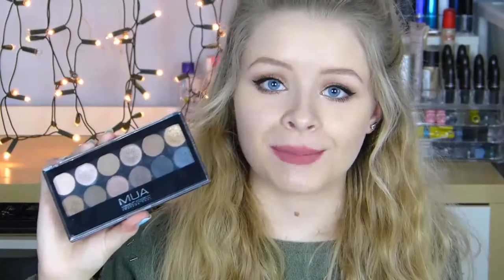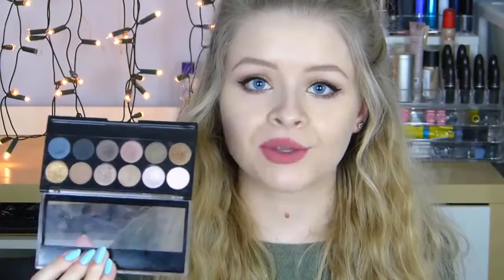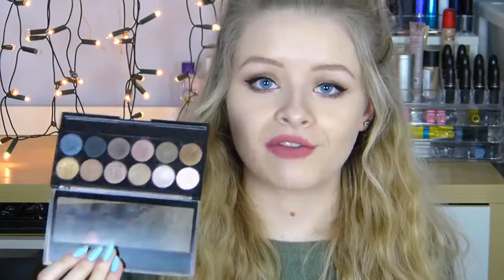So onto eyeshadow. I thought I would include one eyeshadow palette because there's so many to choose from, and I just think this MUA palette in Undressed is probably the best one to get if you're just starting out with makeup, because it has a really nice selection of colours. It's basically all neutral shades, and then it has one kind of bright blue colour, and you can pretty much create any look with this, from daytime natural looks to dramatic smoky eyes, and I just think at £4 you can't really go wrong with this eyeshadow palette.